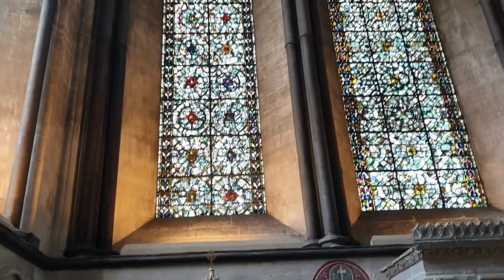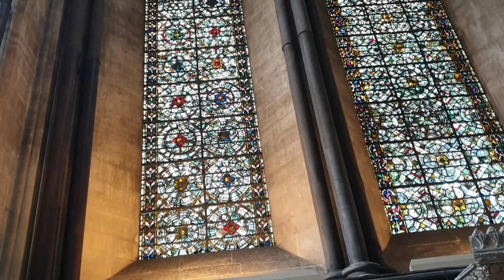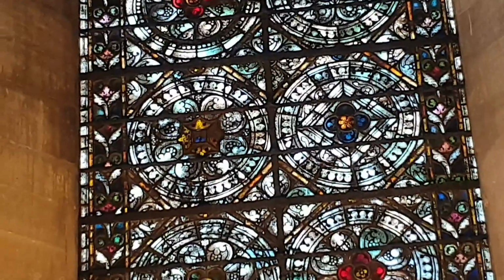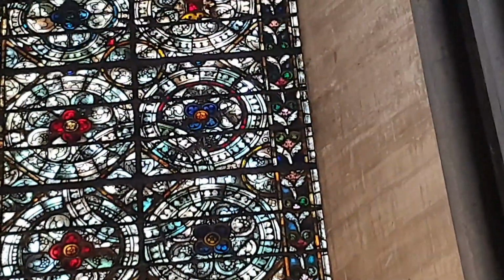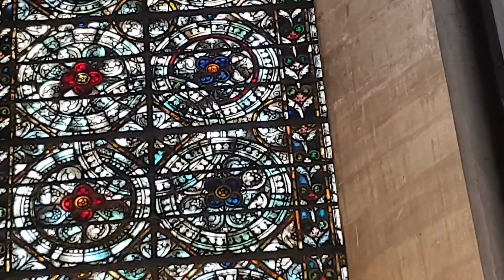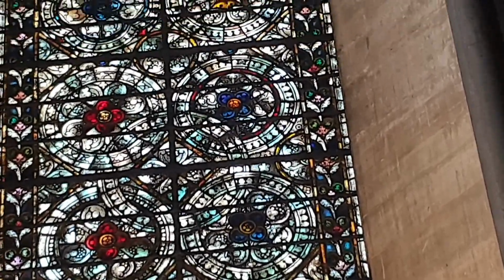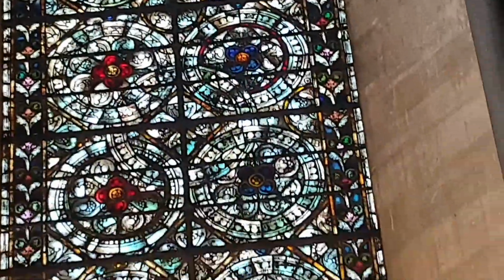I would highly recommend coming to see Salisbury Cathedral, because I don't think this video does it justice for the amount of detail that's in the architecture and the stained glass. But it is beautiful, and all this stained glass is individual pieces of coloured glass all put together in lead frames, possibly iron frames as well.